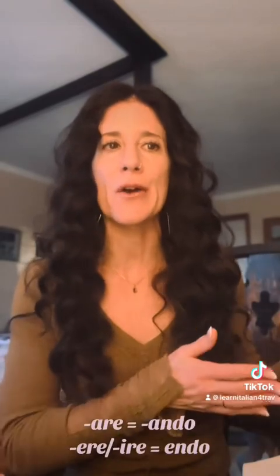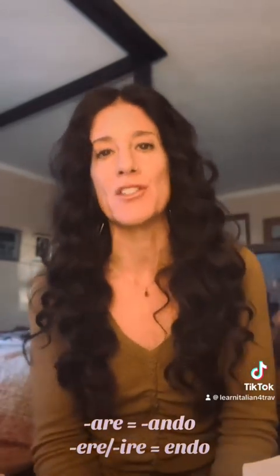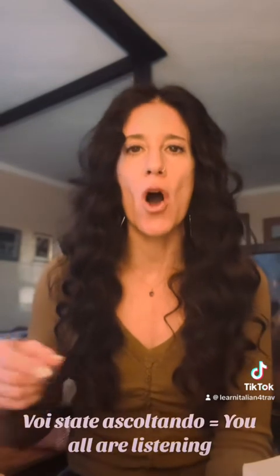Right now I'm teaching a little mini lesson, so I would conjugate stare, I would take the verb and convert it from the infinitive to what's called the gerund form. So how you do that is you drop the ARE or ERE or IRE ending, and if it's an ARE verb, you replace it with ando. If it's an ERE verb or an IRE verb, you replace it with endo. So the verb to teach is insegnare. So I conjugate stare and I convert insegnare to insegnando, and I would say sto insegnando. Voi state ascoltando. You all are listening.